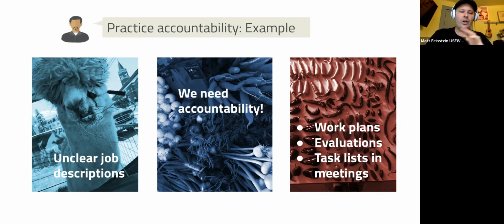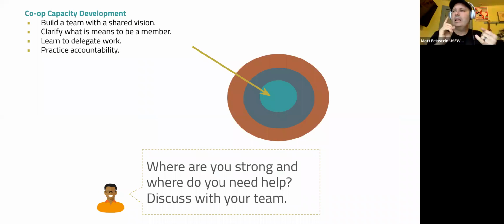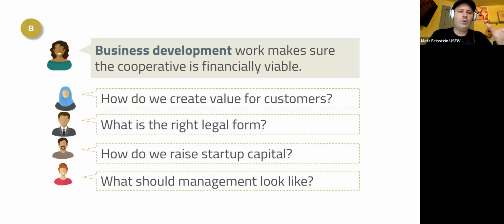So this is the first arena, right? These internal team building components: delegation of work, shared vision, membership criteria, accountability practices, right? So if that's you as an initiator, as the organizer kind of person, then we're offering some tools around that. If you or someone in your team is good at the business components, maybe they've started a small business before.